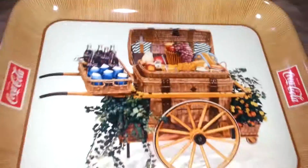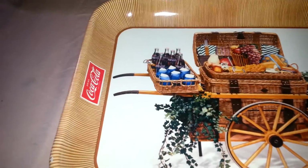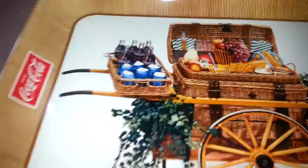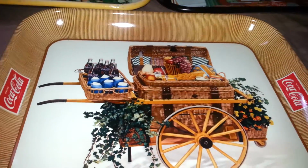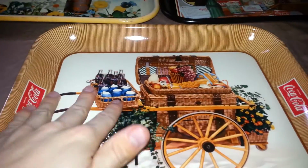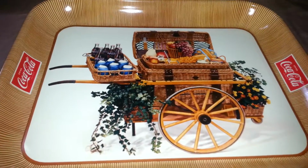This one right here is also very cool. This is from 1958. I'm not exactly sure of what it's called. I know like you have the Flapper Girls, the Springboard Girls, the Roadster Girls. Not 100% sure what to call this one. Picnic Basket maybe? Picnic Basket Girl tray. But it's in really nice shape. There's no scuffs on it. It's pretty smooth, like no one used it. I'm going to put 20 on this one also, and I will accept 15 for it.